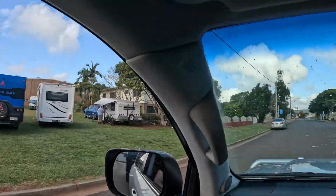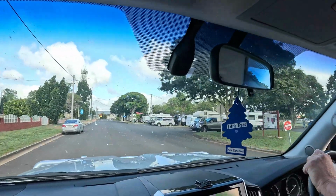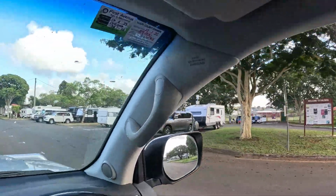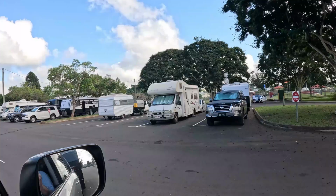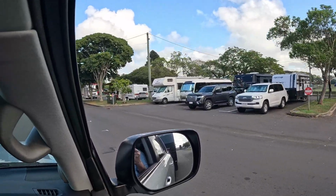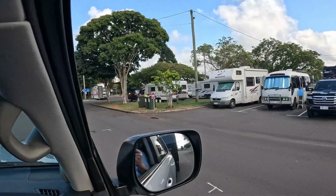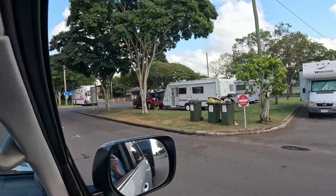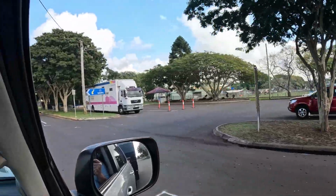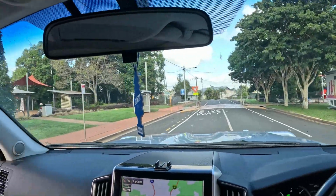This is the free camp we're staying at in Childers. It's just behind the Mitre 10 RSL, so it's lots of vans and buses. You can pull up here and you've got a dump point and toilets. You're only one street back from the main street. There's a little park for the kids to play in, so it's a pretty good rest stop just for an overnighter.